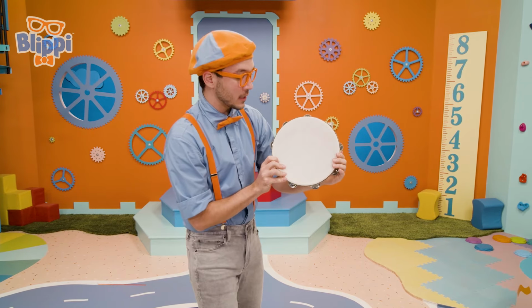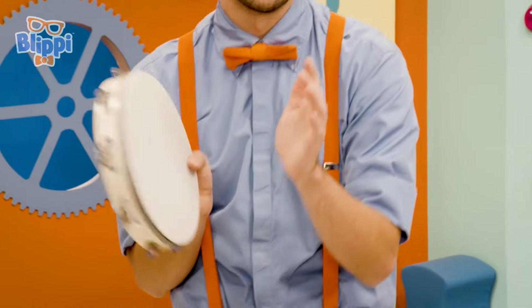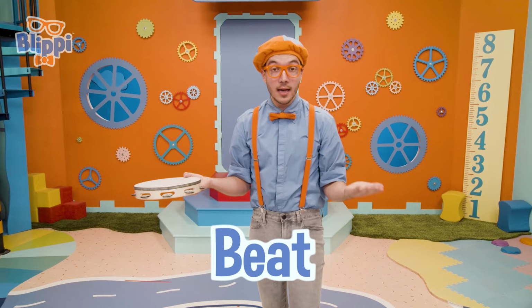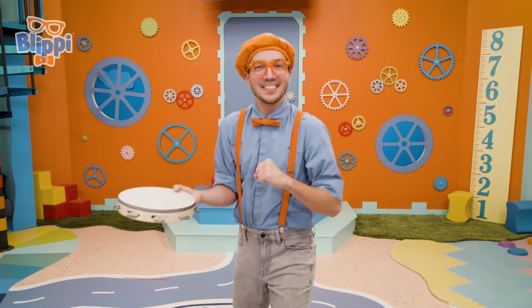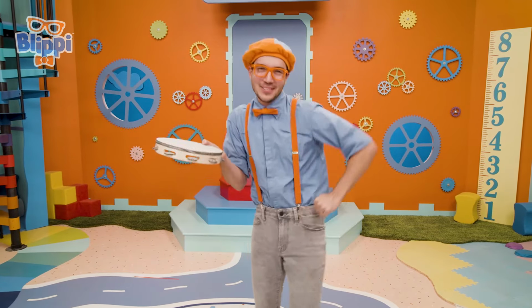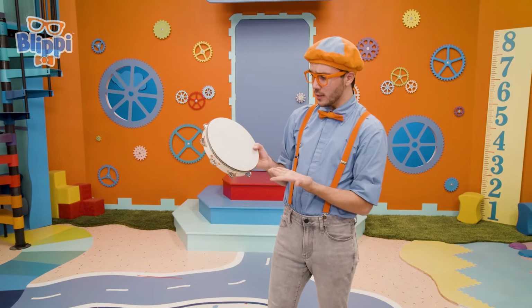It is really fun to play because when you hit it, it makes a beat. Yeah, a beat. Have you heard of a beat before? A beat is a part of music that you can feel, helps you dance along. Playing with this tambourine was so fun.